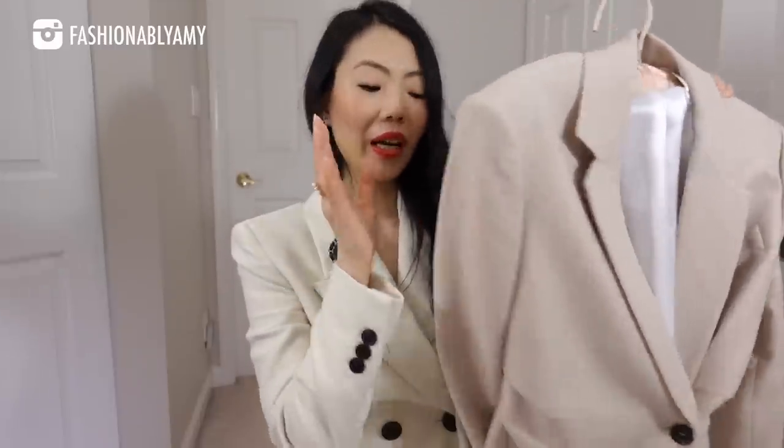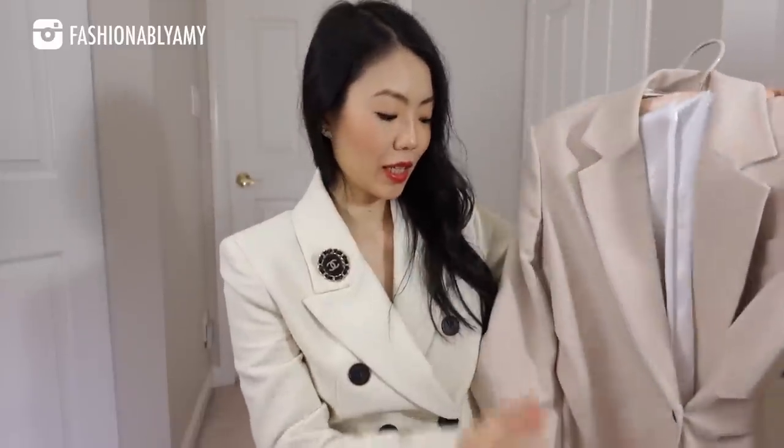This blazer you've seen me wear in last week's video. As you can see, it is cinched in at the waist with a one button closure. And it's a pretty simple jacket. It doesn't have any pockets or anything, but what I really liked about this one is the color and the silhouette. Also, this is part of their limited edition collection.